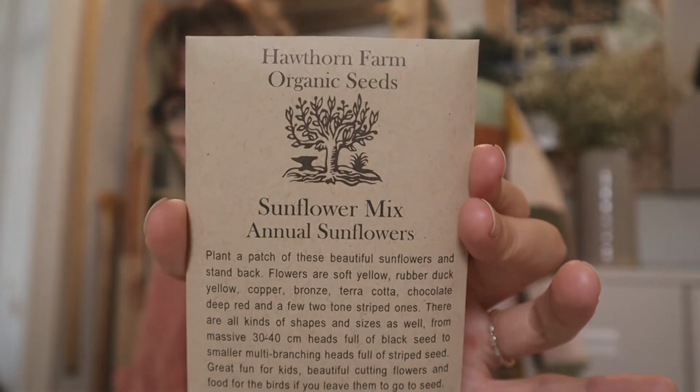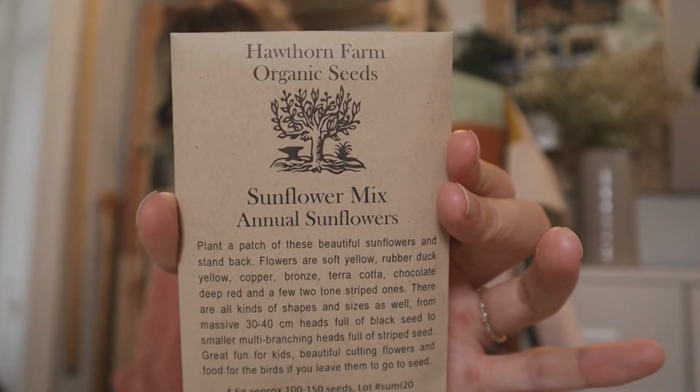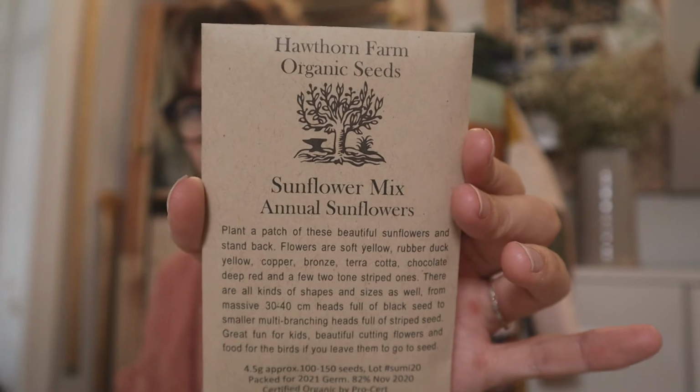I got sunflowers because I really want to have sunflowers next year. I'm going to plant them. We have a side garden bed that gets a lot of sun, so sunflowers are destined for there. I think I only got the one, because I think there's 100 seeds in here. 100 to 150. There you go.